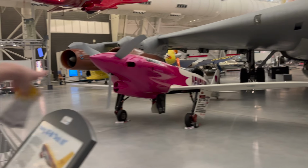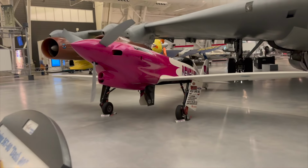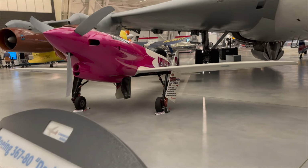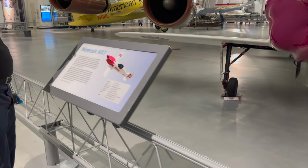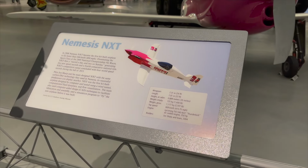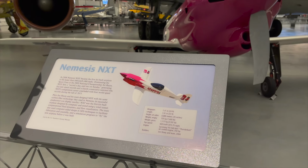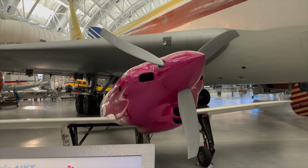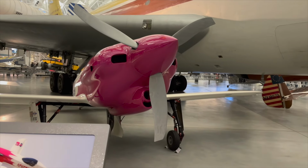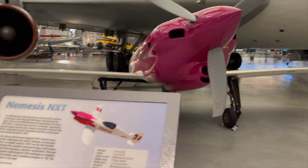Oh, that's mine. Yeah, that's the Barbie plane. I'm gonna drive that thing. Dash 80. This is the Nemesis NXT. You were a sport class. Look at that. Nice Barbie pink. Just like my future Jeep one day. I'm gonna have a Barbie Jeep. You're really working on that. It's gonna happen.